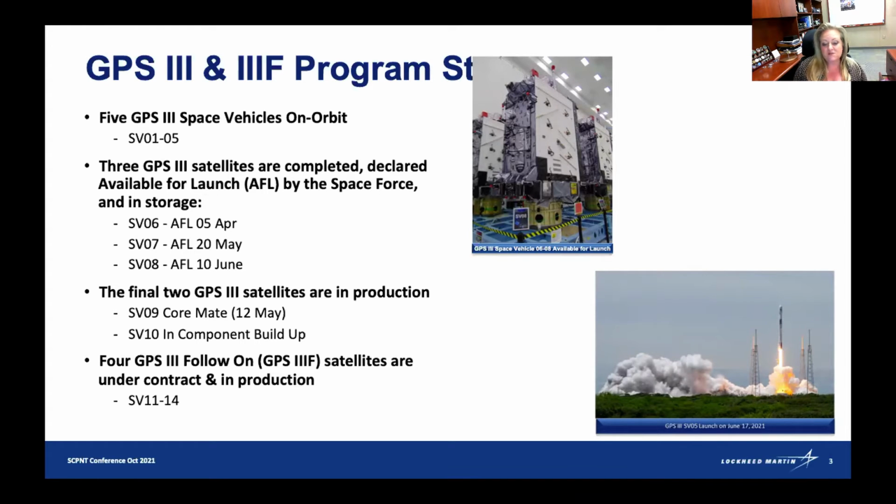GPS 3 SV05 will also bring the number of military code or M code enabled satellites up to 24. As you're well aware, M code is a more secure, harder to jam or spoof signal, and it's really invaluable to our military forces. The space segment has now met its baseline requirement for M code operational capability with 24 M code capable satellites on orbit. And as you see in my chart, more GPS satellites are coming.